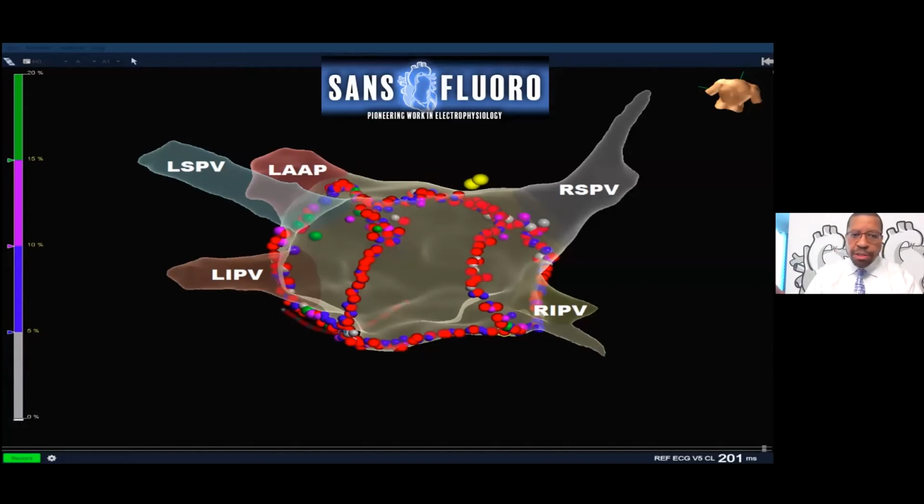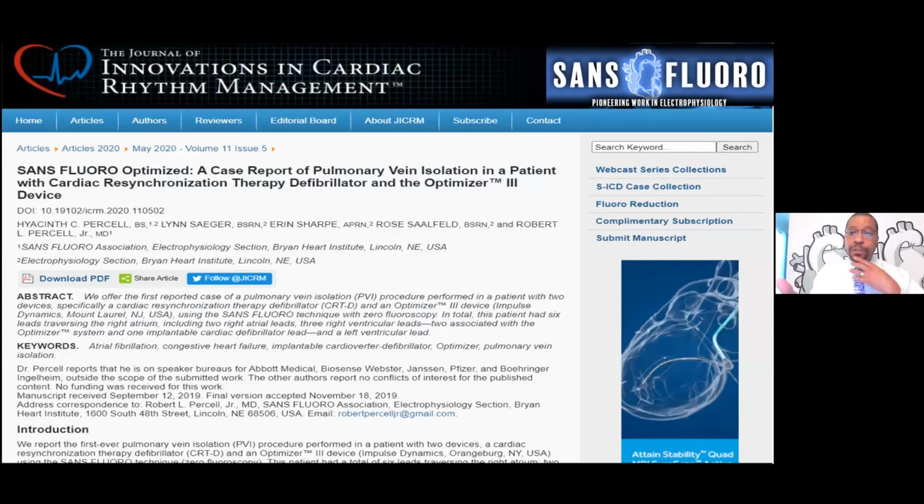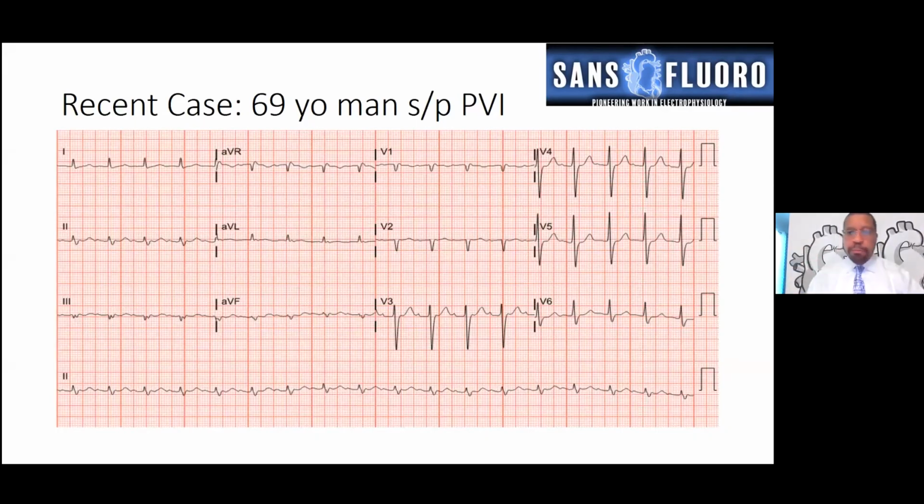And I actually did a posterior box on him because he was a persistent guy, and we isolated his veins. And this was his chest x-ray after. No lead dislodgement, not his LV lead, not his RV ICD lead, nor his optimizer leads. And we wrote that guy up as well because he was the first guy who had an optimizer with 6 leads in the heart. But this is getting a little bit away from the main presentation.